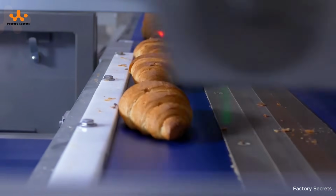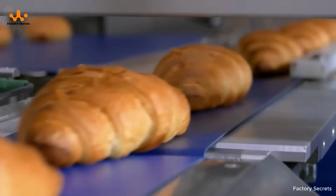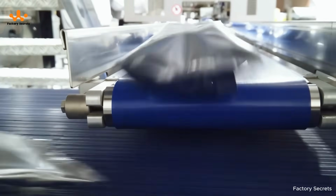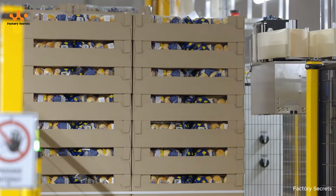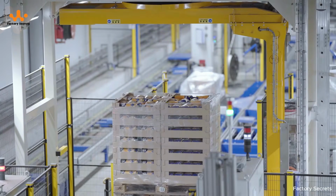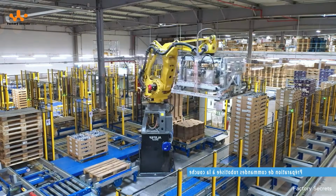Here, the croissants are placed on the conveyor, wrapped in a thin cellophane layer, and heat-sealed to preserve their freshness and delicious flavor. In just 1 hour, the factory can package up to 50,000 croissants, ensuring the products are prepared quickly and efficiently. Every week, more than 2 million fragrant croissants leave the factory, ready to be distributed to consumers around the world.